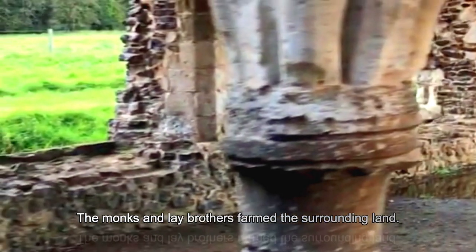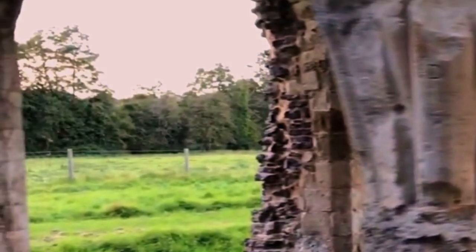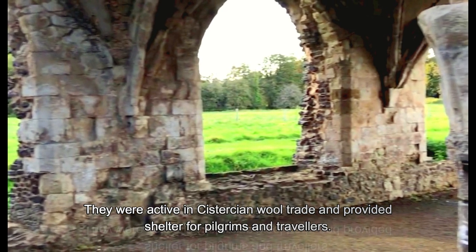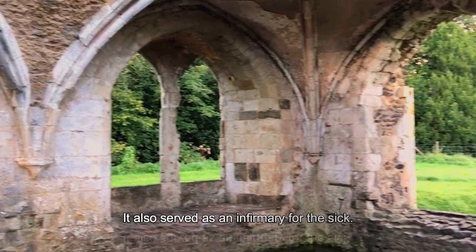The monks and lay brothers farmed the surrounding land. They were active in Cistercian wool trade and provided shelter for pilgrims and travelers. It also served as an infirmary for the sick.